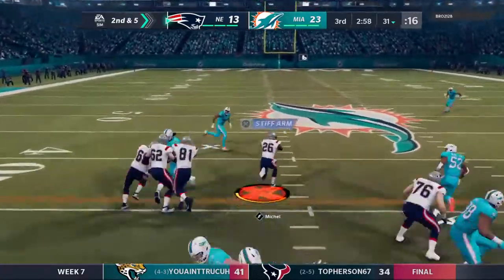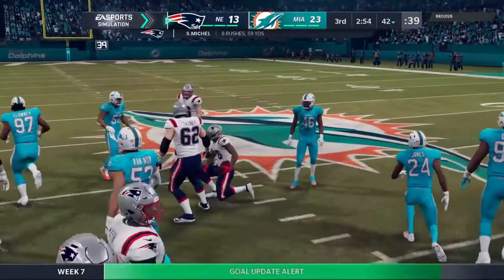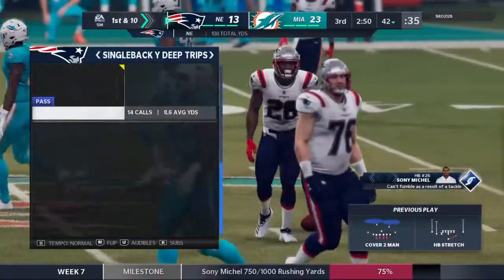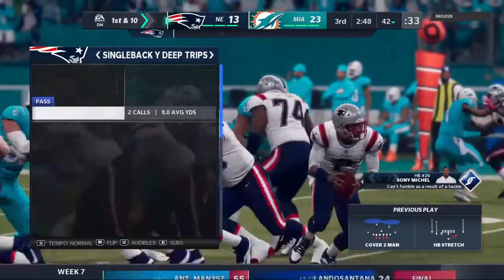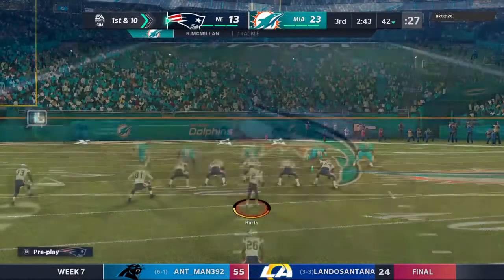On the ground is Michel. And they get him down, but not before he takes it across the 40-yard line. 11 yards there, first down. Although his reputation as a speedy runner precedes him, it's always fun to watch him work. It is eye-opening, isn't it?